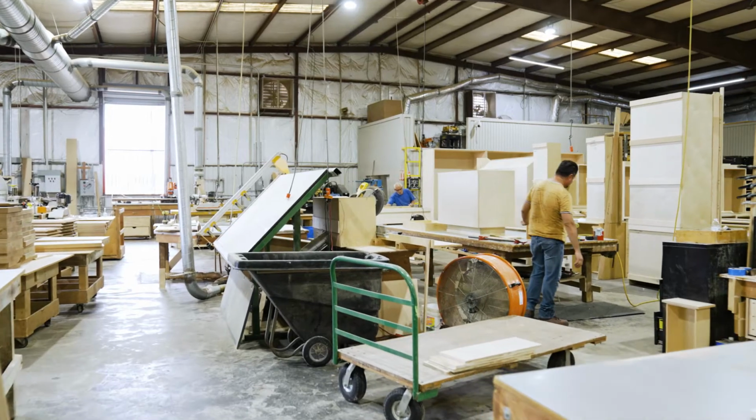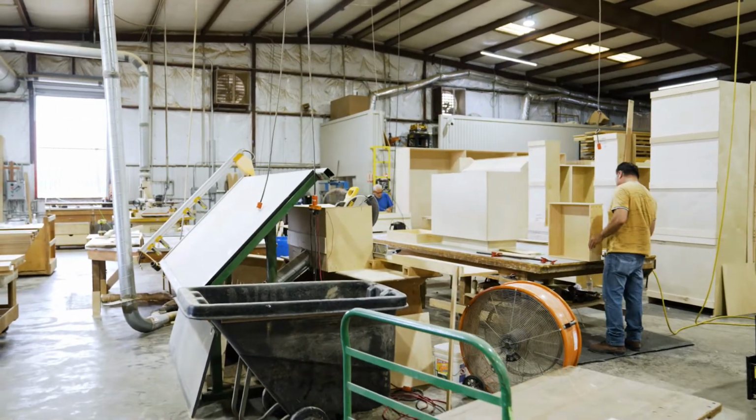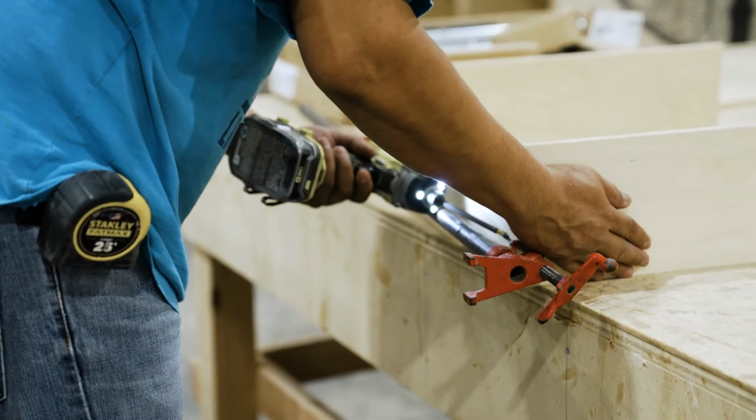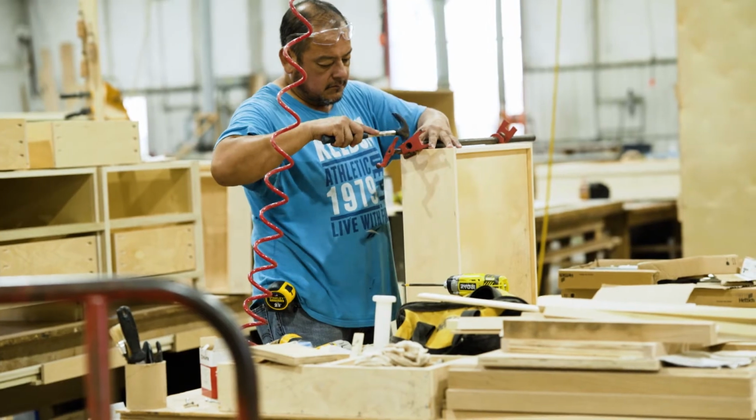Hello, I'm Gabe Trevino. I'm a second generation carpenter. I started about 30 years ago at an early age, and then I started my company, TrevCo Construction, about 20 years ago. My dad is a first generation carpenter, and he started at an early age as well. And he's been doing this over 65 years.